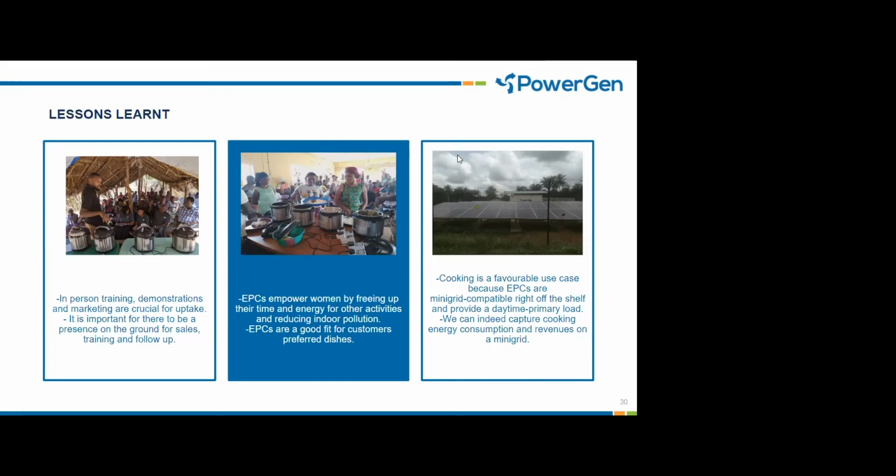Also, EPCs empower women by freeing up their time and energy for other activities and reducing indoor pollution. EPCs are a good fit for customers' preferred dishes. We test out various popular dishes in the countries where we have deployed the EPCs, Tanzania and Sierra Leone, prior to going to site. And also on site, we cook with the customers, eat together, and show them that these EPCs are able to cook their favorite dishes. We have been able to confirm that these EPCs are a good fit for customers' preferred dishes.